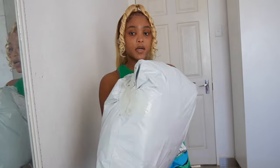Oh, guys, this is what the package came looking like. I think it gives me a tumor on my armpit. I've never had one before, but it is so painful. Let's get into the first item.